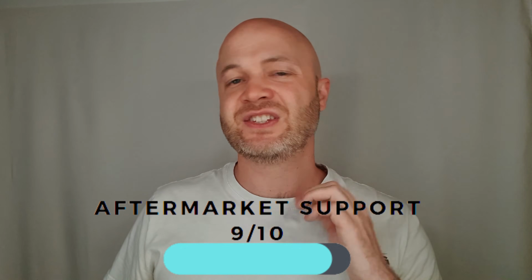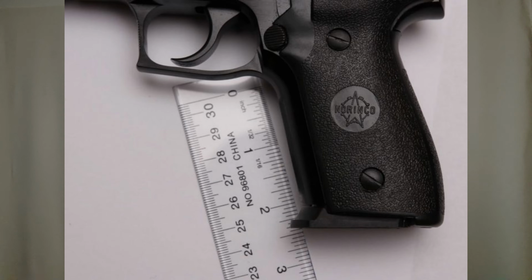Aftermarket support on these things, fantastic. There's lots of different aftermarket parts out there from the SIG that will fit in the Norinco, including magazines and grips and all sorts of other stuff. So these are very easy to modify and improve. If you want to buy a pistol and then upgrade it as you go along, these are a fantastic choice. There's lots of holsters, lots of mag pouches available for these things. So if you wanted to shoot IPSC or some sort of pistol sport with it, it's going to be very easy to do that.